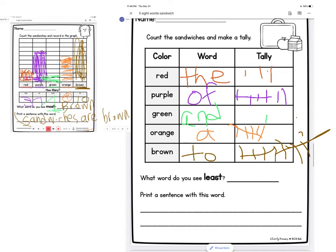So what word do you see the least? Which word did we see the least? The one that we had only 1. And what word was that? What word is this right here? Well, let's sound it out together. A, N, D. So it's and. Can you write and right here next to the word least? Yep. Okay. Great job.